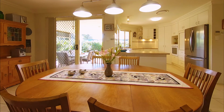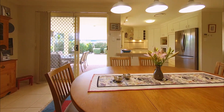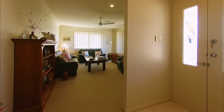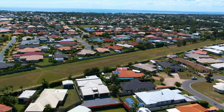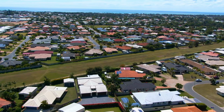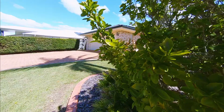Staying cool over the warmest summer months is as simple as turning on the ducted and zoned air conditioning system which flows throughout this home for year-round comfort. This home has also been oriented to capture the prevailing sea breezes and includes security screens throughout.